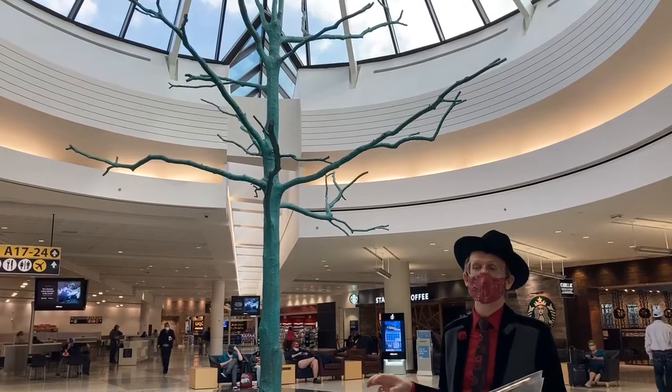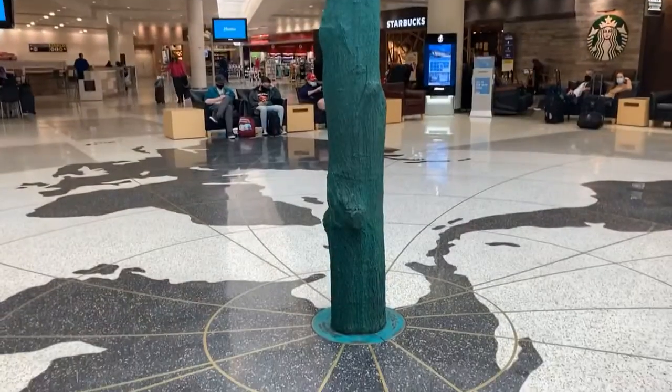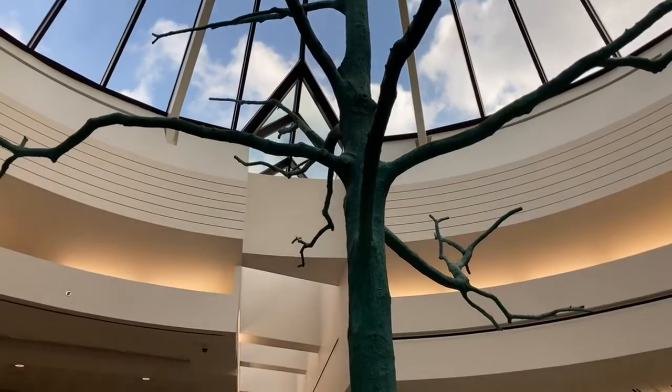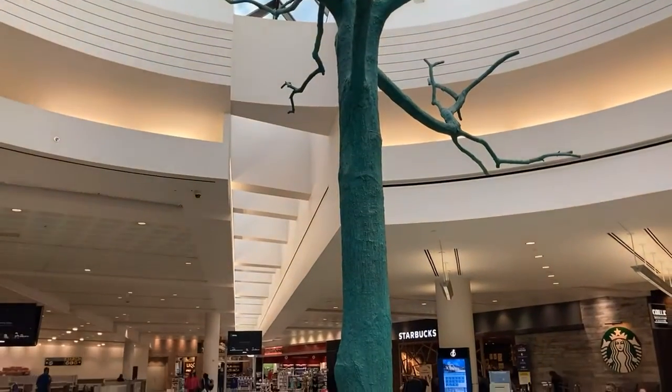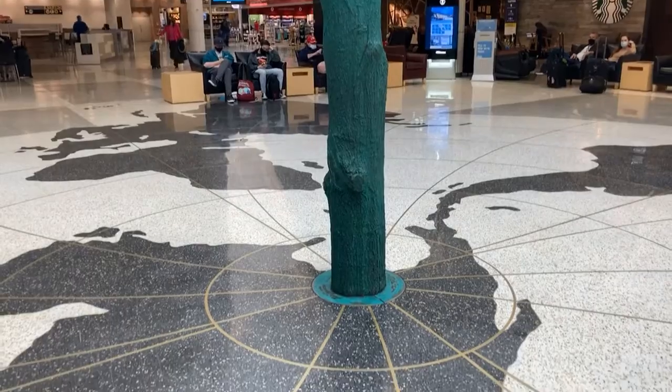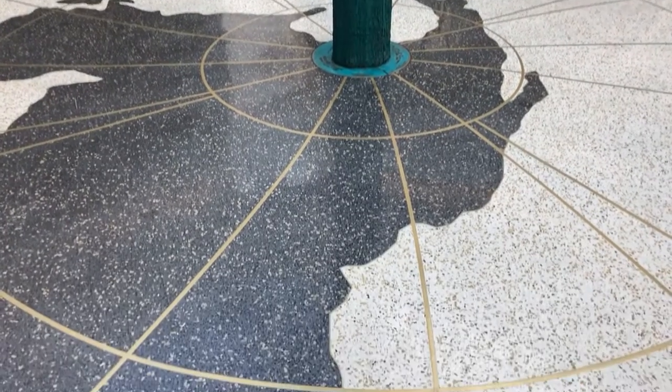This piece is amazing because it has three elements. It has the beautiful terrazzo floor of the world map. It has the wonderful bronze tree that towers up into the sky. And it has an original soundtrack of 15 tracks recorded by Terry Allen. And it even includes David Byrne of the Talking Heads as one of the musicians on the album.